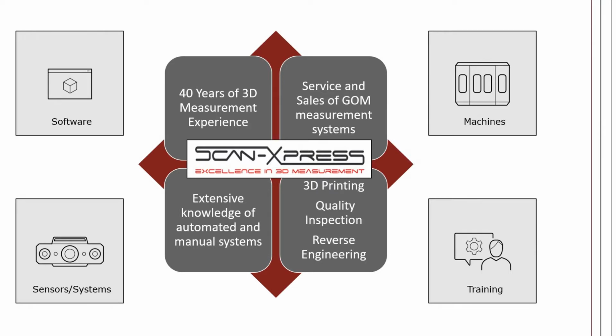Scan-Xpress. We are a sales and service company offering access to a wealth of experience in 3D metrology. Combined, our team comprises more than 40 years of industry experience. We take pride in offering solutions to a wide range of industries, especially aerospace, where we solve problems for a variety of applications, some of which we will be sharing with you during this presentation.